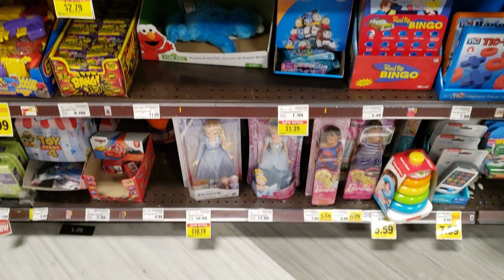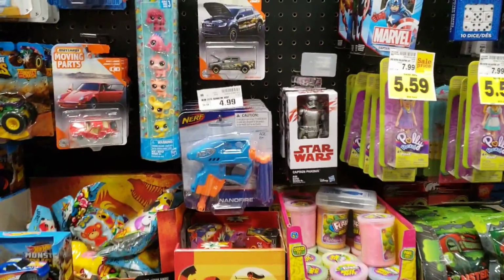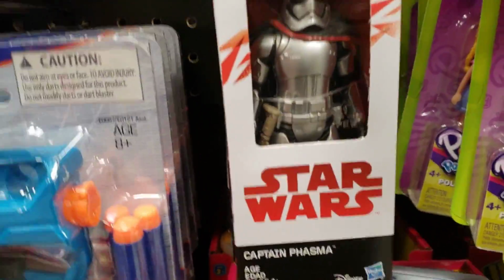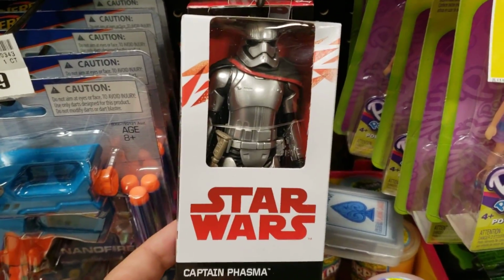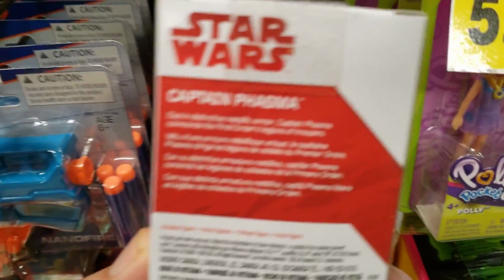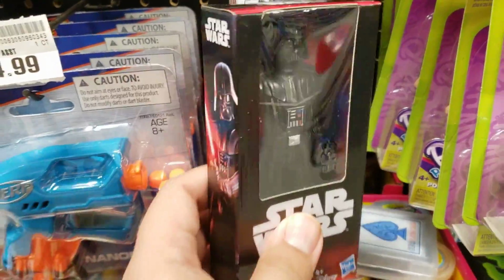So, I broke quarantine to go to my local grocery store to check out the toy section, and look what I find. Star Wars The Last Jedi merchandise. And look, Captain Phasma, an amazing character that... I can't even talk about this character. Anyway, here's the back of the box, clad in distinctive metallic armor, blah blah blah. You know the crap, you've seen her everywhere, except the last film because she wasn't that popular.